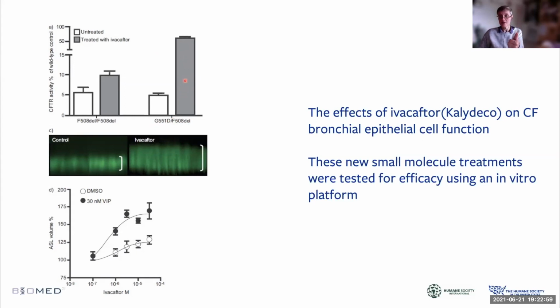And we see that activity changes, but then look, we can see the functional impact of increasing activity. This is measuring the depth of the airway surface liquid, or that periciliary fluid. So we see that this increases in the presence of ivacaftor. And then if we use this compound that increases fluid secretion in the presence of functioning CFTR, increasing ivacaftor increases that volume of airway surface liquid. So we can see now that we have a real strategy to be able to reverse that ciliostasis and try and maybe kickstart the mucociliary escalator.